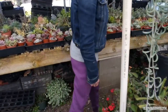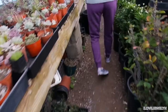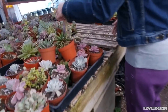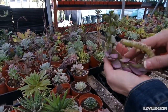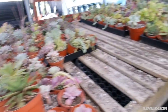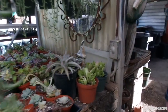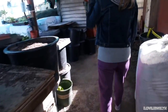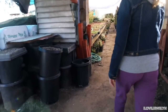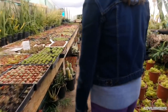Oh my gosh. Greenhouse number 2. Oh no. Oh no. Look, they're just everywhere. Oh, cat. Should ask if we can have it. Oh my goodness. Whoa. Whoa. Wow. Oh my goodness.